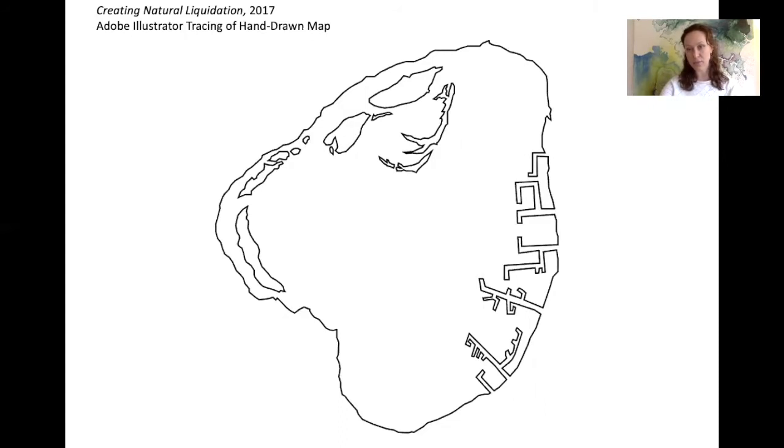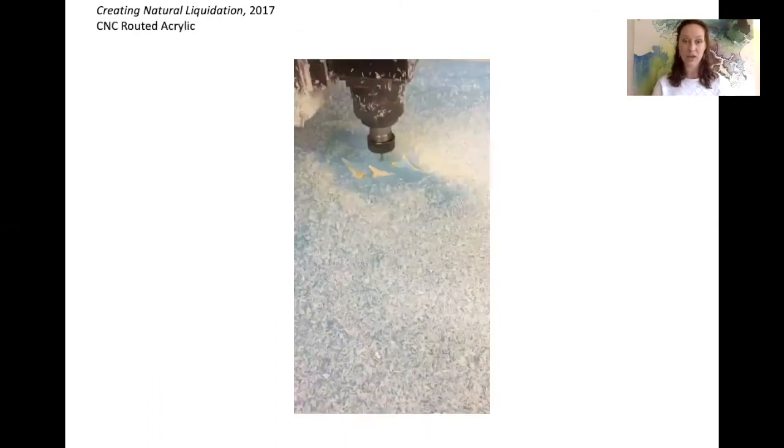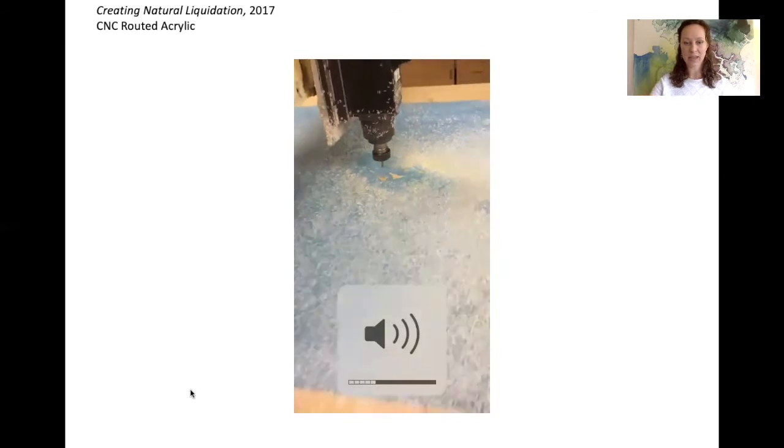And then I take this map to a company that has what's called a CNC router. Also, laser cutters work pretty well with this process. And they cut out the substrates that I need. So here's a picture of an actual CNC router at work cutting out one of my images. I'm going to play this for you. Kind of loud, sorry.